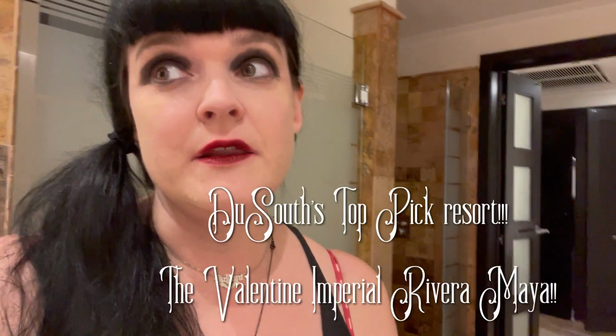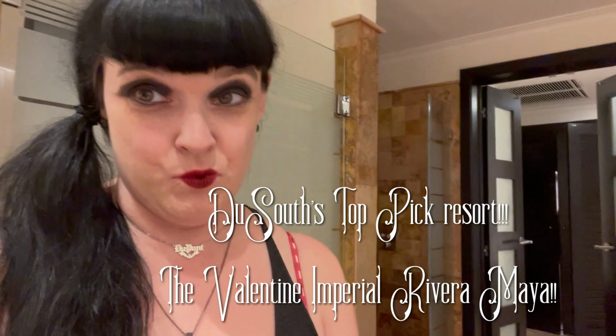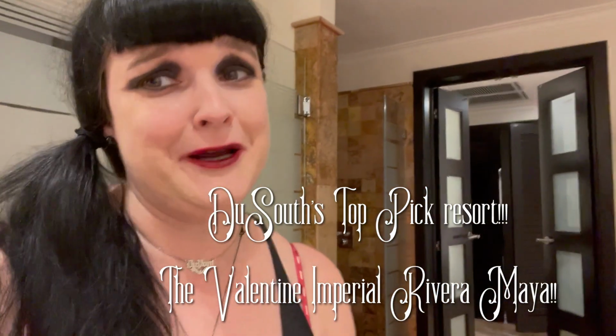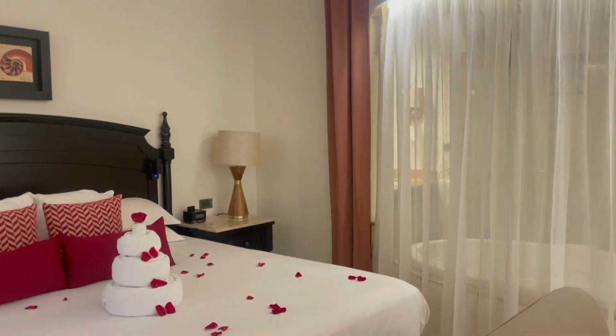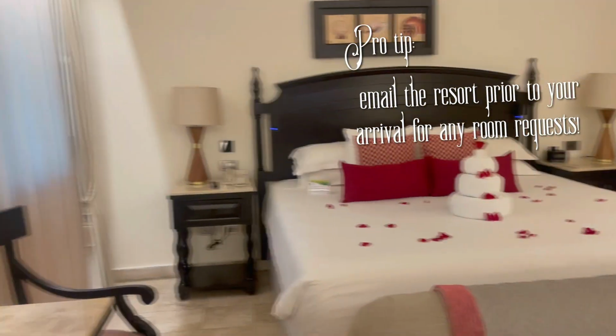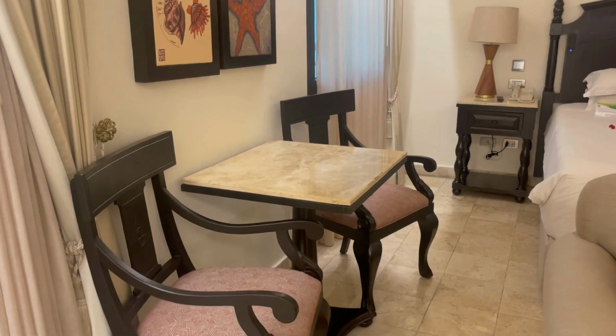And if you are considering an all-inclusive, this is our absolute favorite resort. Highly, highly recommend it. Don't sleep, book it today, through an agent, by yourself, whatever you want to do. But seriously, first class, not half-ass. Appreciate that touch. I did let them know before I was coming. I always email the resort prior with my requests and things like that. So I did let them know.